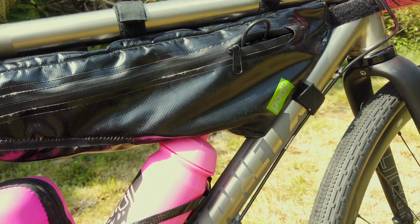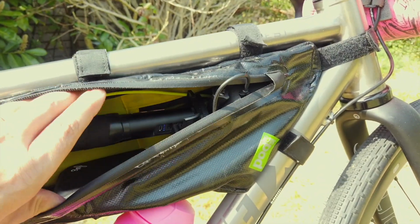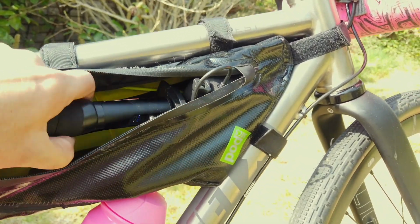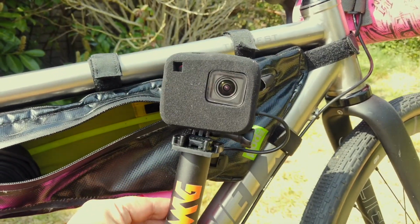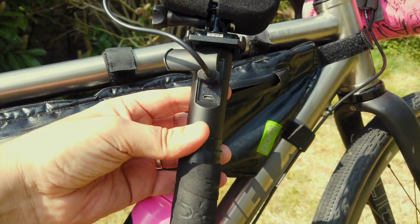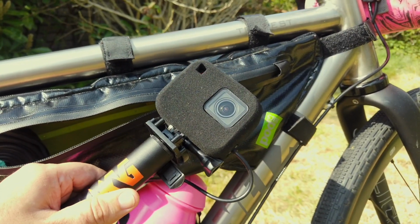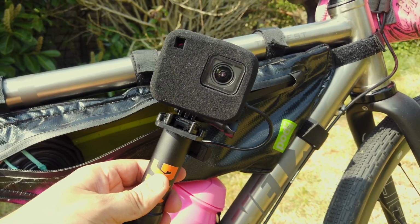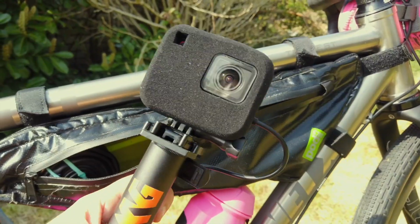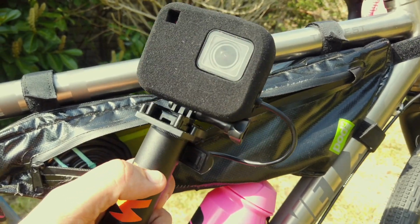Moving on to the frame bag, what I normally have in here is the camera that I'm currently recording with, and then this, my GoPro, is my main camera. This is a USB power bank selfie stick. You see I've also got this foam wind muff over the whole camera, which does a pretty good job of cutting out the noise if I'm recording while I'm cycling. It's the GoPro Hero 7 Black, so not the latest version, but good enough for me.